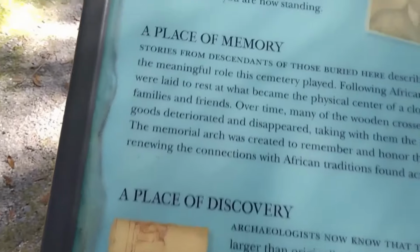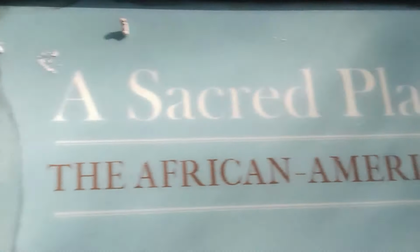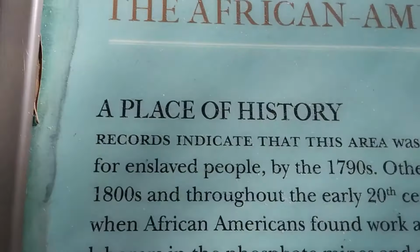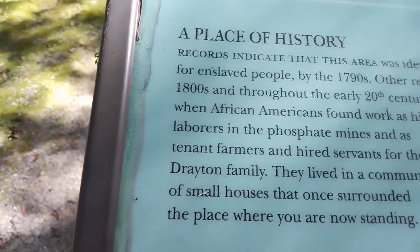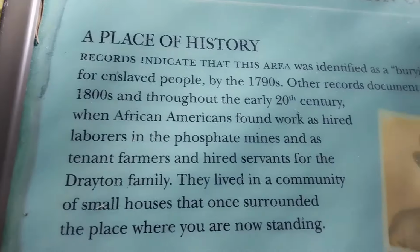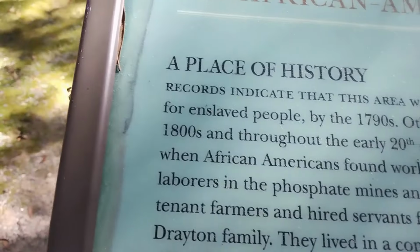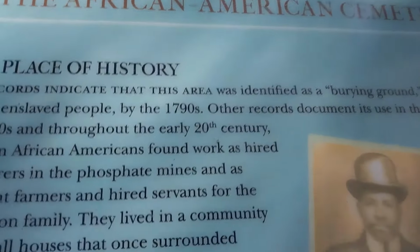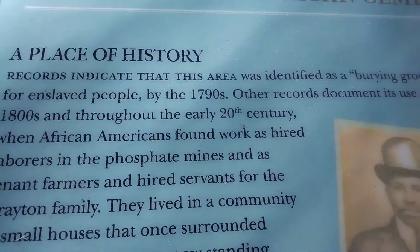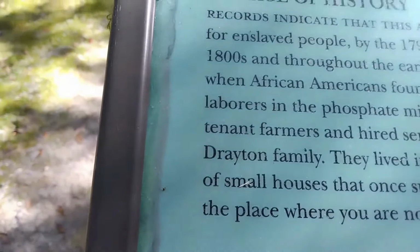So it says here, a sacred place. The African American Cemetery. All right, and it reads, a place of history. Let me just zoom out of this a little bit. A place of history. Records indicate that this area was identified as a burying ground, likely for enslaved people, by the 1790s. All right, and then it goes on, it says other records document its use in the late 1800s and throughout the early 20th century.